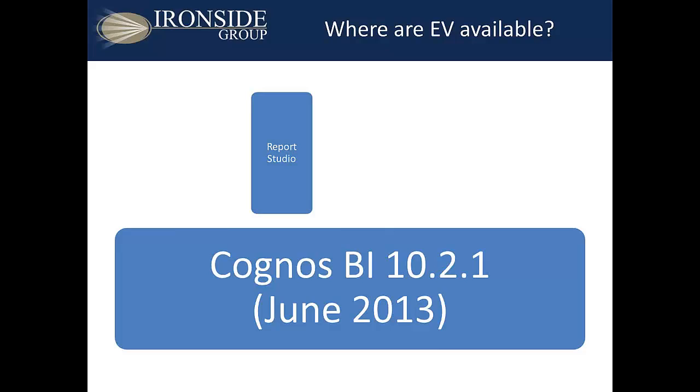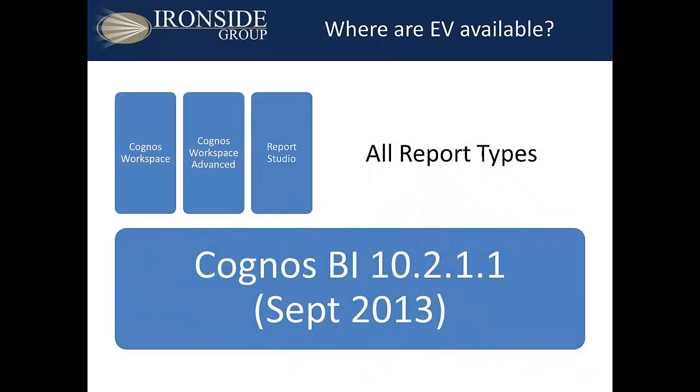But what's more exciting is as of September, a couple of weeks ago, there was a refresh pack, an incremental improvement release that had a number of bug fixes, but also had a lot of new enhancements to the platform. So with that, we can now consume and author active reports across all report output types, and we can interact with those visualizations in Cognos Workspace, Cognos Workspace Advanced, and Report Studio.